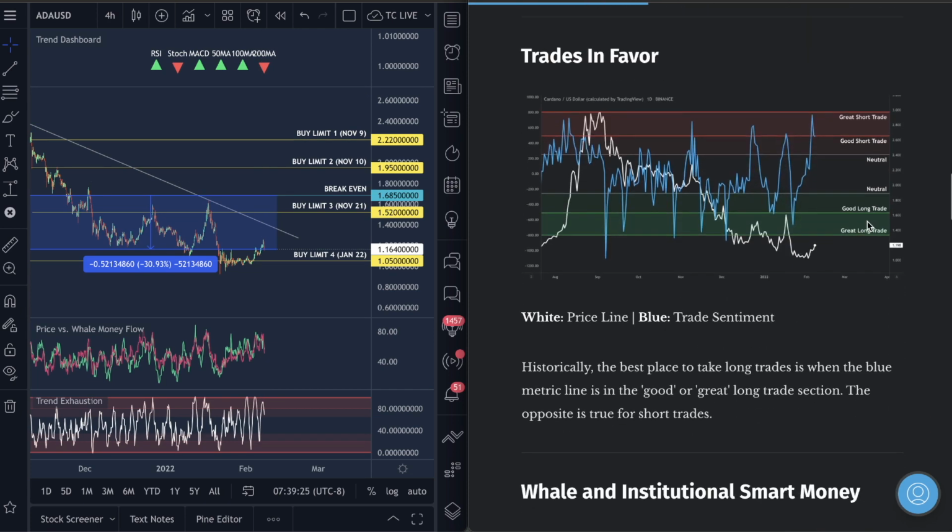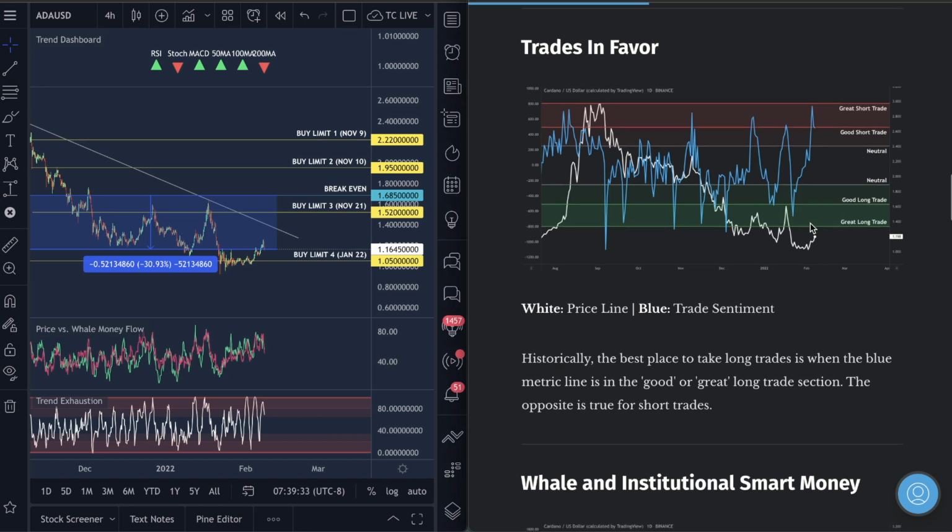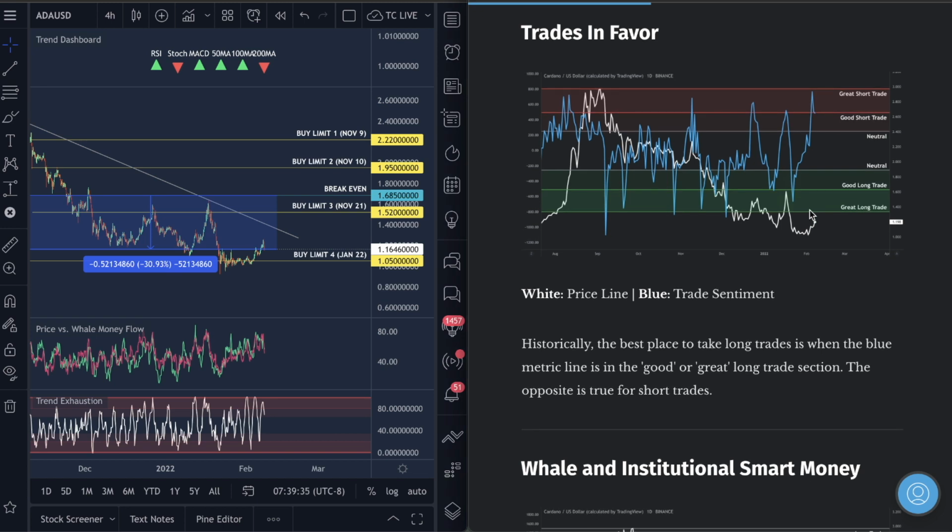Okay, let's move down here. Trades in favor. We are definitely seeing up here that this metric called this out perfectly. It said, short trade, guys. You want to make really good money? Like seriously, you want to get a membership where you guys are just going to make money? Look at this. When you see the metric value come down here to great long trade. Great long trade. This is where we actually entered money into the market with the $35,000 called out in Telegram.